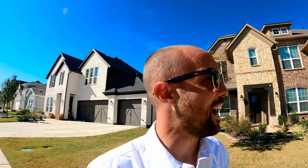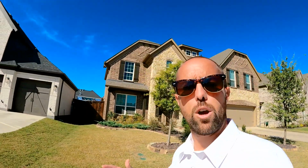So you're going to have that traditional brick and stone combination that is quite popular here in Texas. You've got the white brick on that side, and the stucco style right there on that side. But on the inside of this one, you're going to have that open floor plan, vaulted ceilings, completely updated. This neighborhood is pretty new in here. So I'll walk you down a little bit to show you a little bit of the neighborhood while we talk about it.